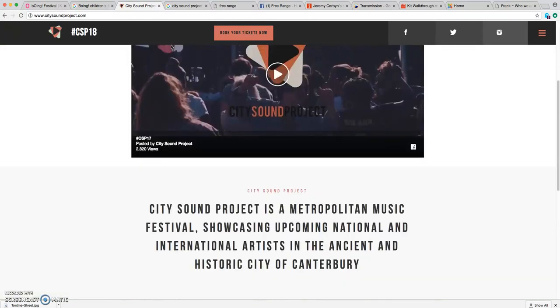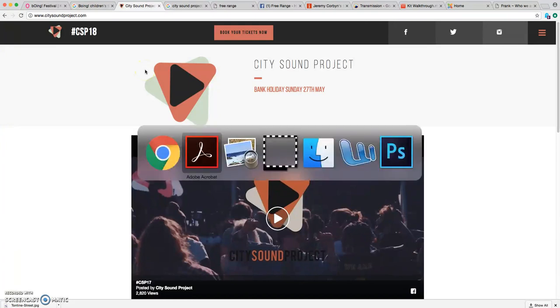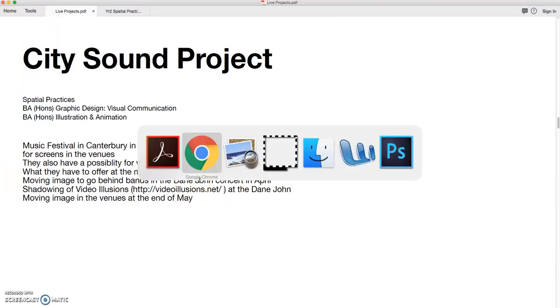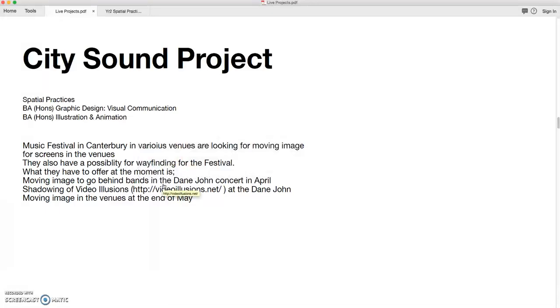So it has interesting potential, this one, and to be part of an event where you're projecting imagery in a music situation is really fantastic fun, really exciting. So something that you do maybe for the Pixies could be repurposed and used for City Sound, or you can make something separate. What's also useful about this one is the event in the Dane John, which is this event here. You could have your work behind the bands in the Dane John.